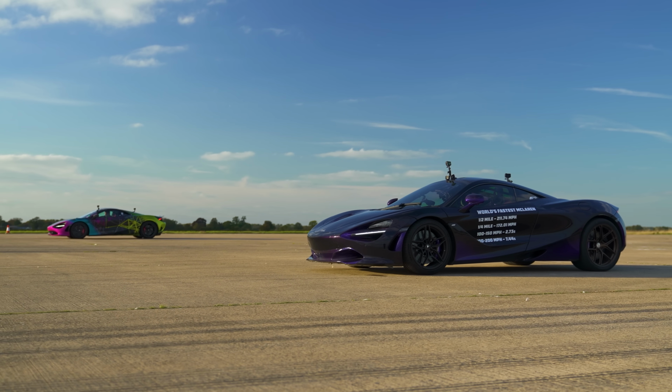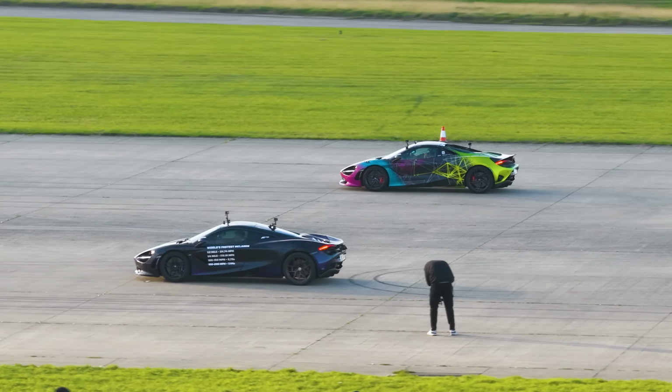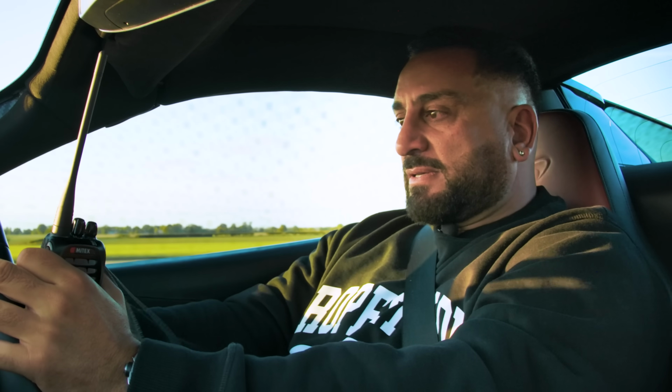But how will these cars perform in a rolling race over the half mile? Matt, what do you want? Do second gear at 30 and then third gear at 50. And what I want you both to do is shout out when you cross the finish line the speed that you see on your speedometer. 3, 2, 1, go.